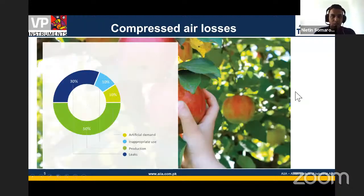So looking at the losses, here you can see that most of the losses are in leaks, and then the rest is in artificial demand and inappropriate use. So basically, we are going to focus on that as well.